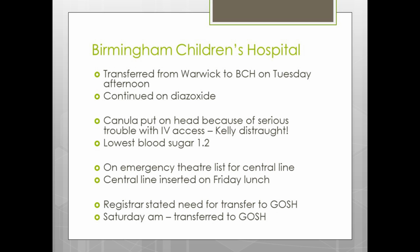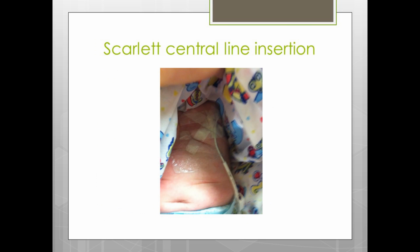So on the Saturday morning, we had the central line put in on Friday lunch, and she was moved to Great Ormond Street Hospital by ambulance. There's a central line going in. It's inserted by the neck, and it goes right down by the heart. And I say they put loads of connections on the end so they can take blood very easily, and also give a very high dose of dextrose to keep her stable.